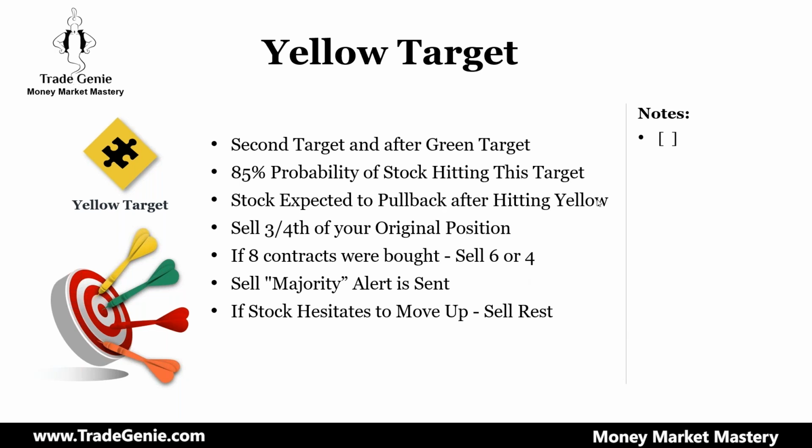So it depends. If you have one contract, then sell all at yellow. That is your target. If you have only one contract, then you sell all, because the stock is expected to stop momentarily for 1 day, 2 days. So what we do is, when the sell majority alert is sent and we know that the yellow target is hit, the second target, if the stock doesn't move up in the next 2 days and is doing some sideways move, then we send the alert to sell rest. So sell majority is followed by sell rest.